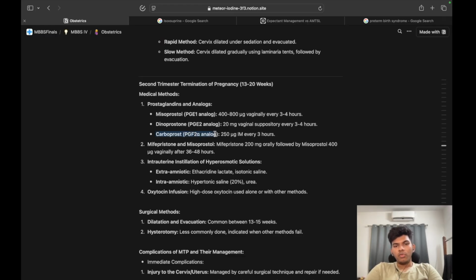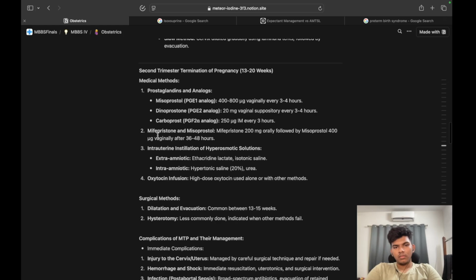Carboprost, a PGF2 alpha analog, 250 microgram IM every 3 hours. Then mifepristone and misoprostol: mifepristone 200 milligram orally, followed by misoprostol 400 microgram vaginally after 36 to 48 hours.